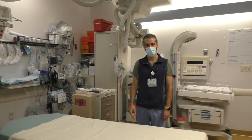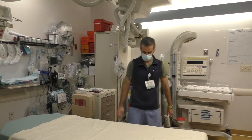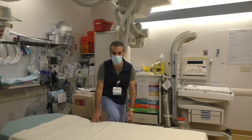So we just got word that EMS had a precipitous delivery en route here, and the baby is on their way with mother. So the first thing we're going to do is get our adult stretcher completely out, because this is going to be the room that we're going to put the infant in.